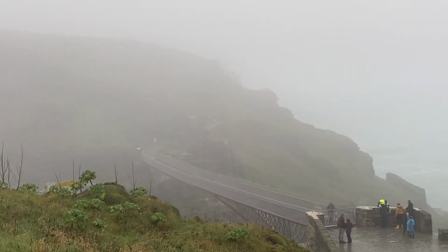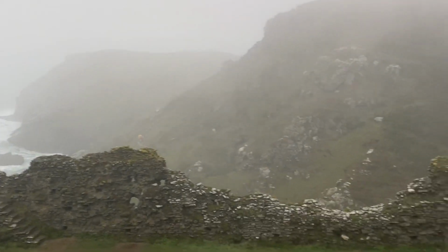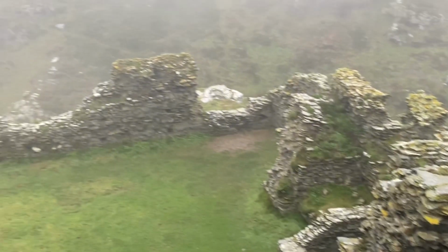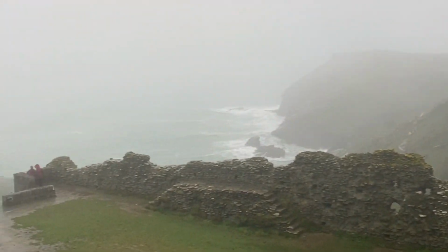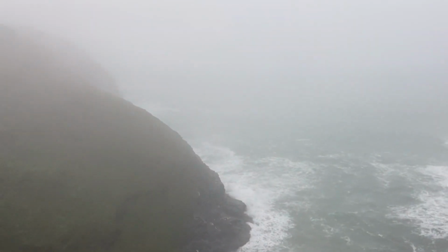Exciting times. It was cold, and it was a little bit breezy, and it cost us nearly 40 quid, including the guidebook. But I tell you what, it was a great day, and it's well worth a visit. Even if you're not interested in King Arthur, it's interesting to see a castle that's been stood here for at least 700 years. And another great view there.